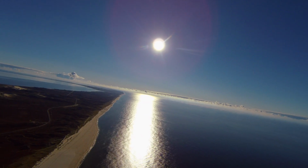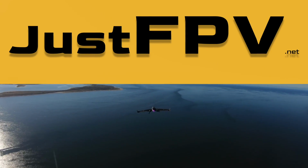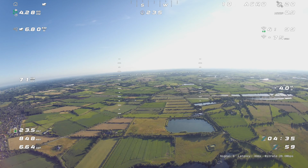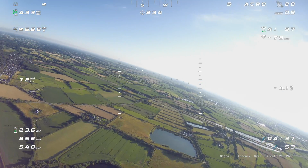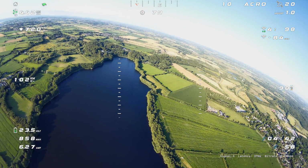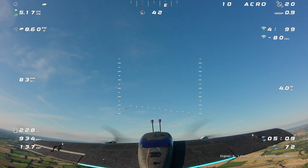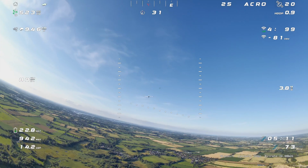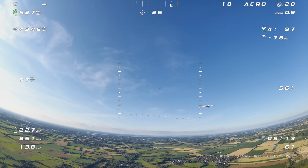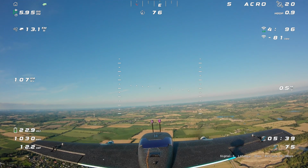5, 4, 3, 2, 1, 0. JustFPV. And we're up, and you can see beneath here in the screen there's a plane accompanying the T2, and that exactly is a Titan Dynamics Gemini. That's a printed 1 meter wingspan wing, and it went along with the T2 that day.